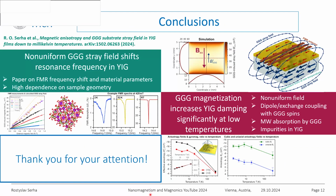In conclusion, the results from our latest paper demonstrate the significant impact of sample geometry in determining magnetic properties at low temperatures. Furthermore, as the GGG magnetization notably increases, yttrium iron garnet line widths at these temperatures also increase. Our goal moving forward is to identify the specific contributions to this increase in damping, such as non-uniform field effects, dipole or exchange coupling with GGG spins, microwave absorption by GGG, and impurities in yttrium iron garnet. Understanding these mechanisms will guide us in mitigating these adverse effects for magnetic applications at ultra-low temperatures.